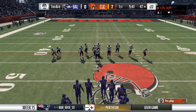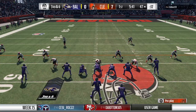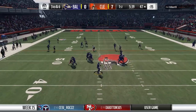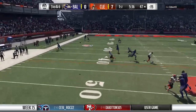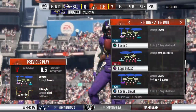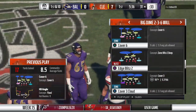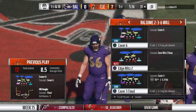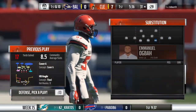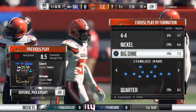And they insert their dime package, 6 DBs here on 3rd and 6. Expecting pass all the way. From the gun, Flacco. And he is out of bounds, just a yard or two shy of the 30. The Raven passing game getting in sync, another first down. And that's how you pick up a first down. Not only does he make the catch, but has enough body control to get his feet down inbounds, toe tapping and dragging to make sure he gets it done.